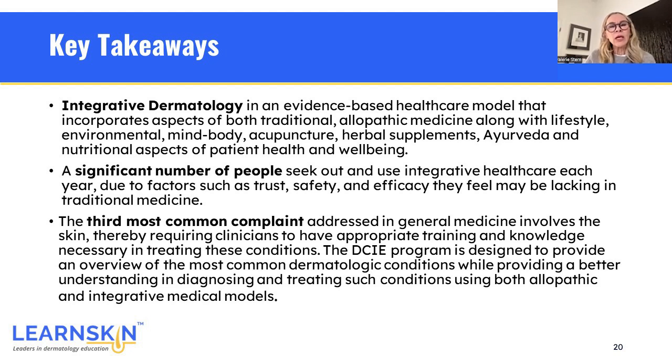So when we look at these 10 modules and 58 lessons, there's a great deal of information to be had. You're going to find that in this program, it's going to suit newcomers as well as those that have been practicing for many years, including myself. I've been in dermatology for quite a lot of years now. And honestly, I enjoyed every bit of the program and learned so much throughout.